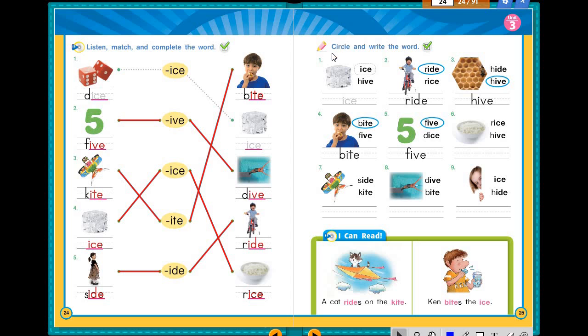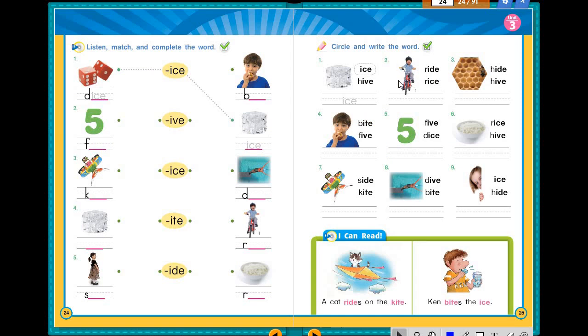Page 25. Circle and write the word. We will draw a circle around the right answer and then write the word under the picture. Okay? Like number one. What is in the picture? It's ice. So, write ice under the picture. Very good. Okay, number two. Ride or rice. Number two is ride.